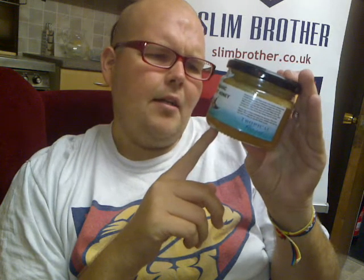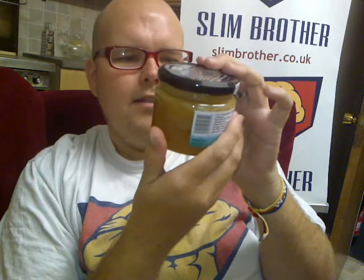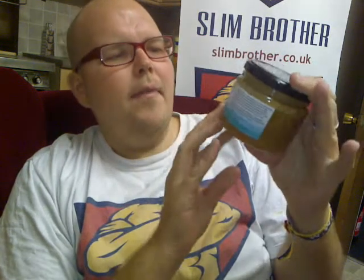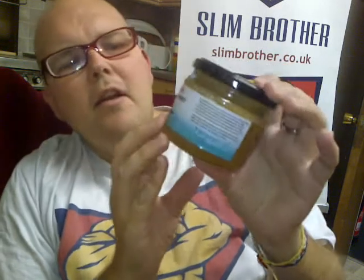Now this one says on it, let me have a look. The light from the camera is blinding me, so I can't read it much. It does say unheated honey on here. Now this is a New Zealand one. It's called Organic Forest Honey, and this was from Holland and Barrett, and it was $2.99. Okay, and a really big pot.